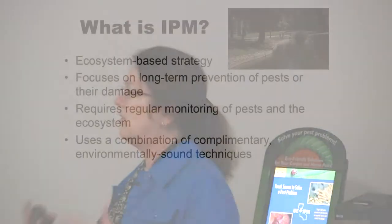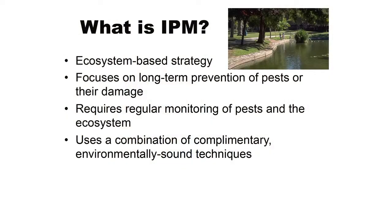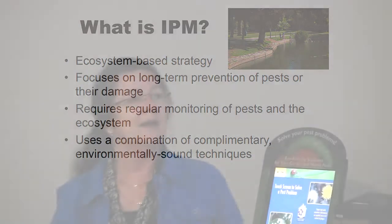And in order to do this, in order to work with the ecosystem, in order to know when to do preventive things, you need to be out there looking. You need to be monitoring, what we call monitoring out there, and looking for signs of pests, looking for signs of maybe deteriorating plant health, maybe looking out there for beneficial insects that might help you in your management. So you're out there monitoring. You're monitoring for signs in the environment.